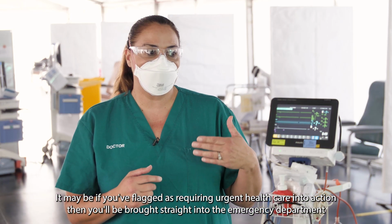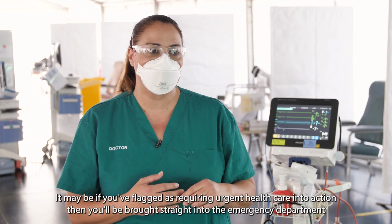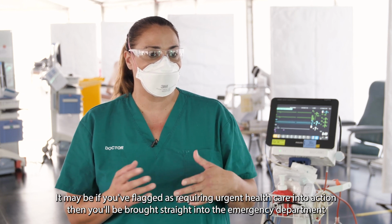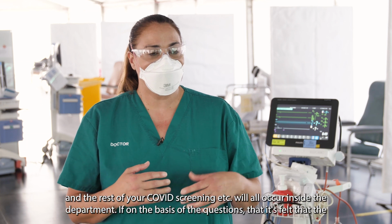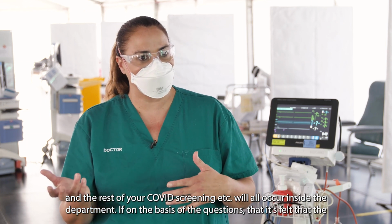If you're flagged as requiring urgent healthcare interaction, then you'll be brought straight into the emergency department, and the rest of your COVID screening, etc., will all occur inside the department.